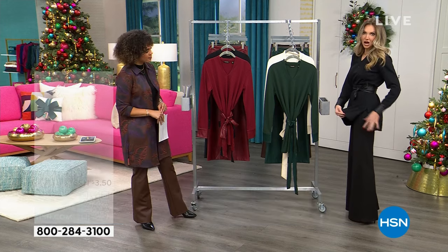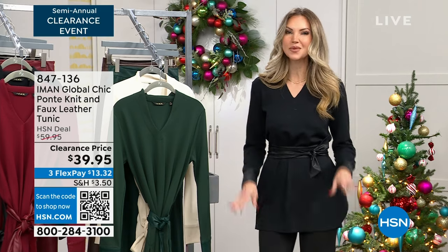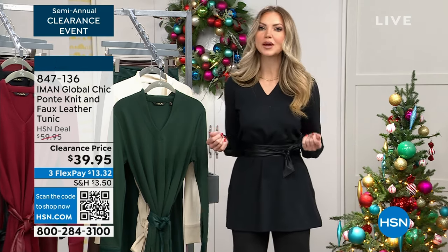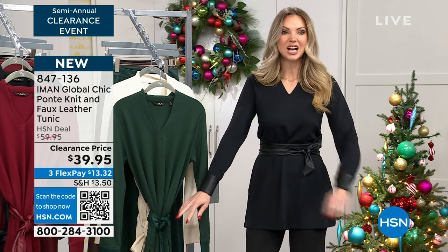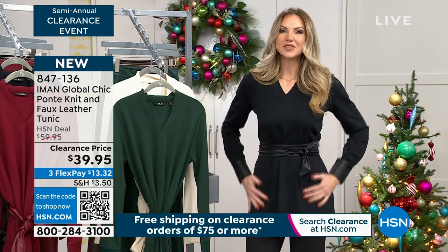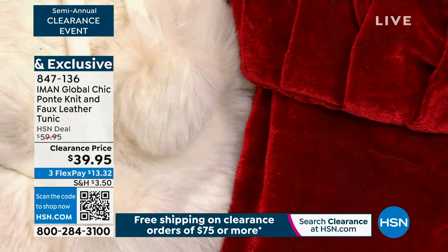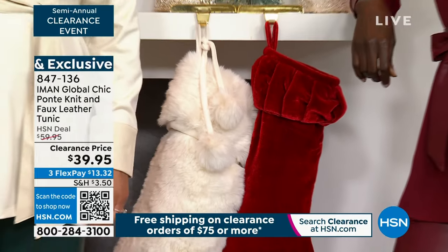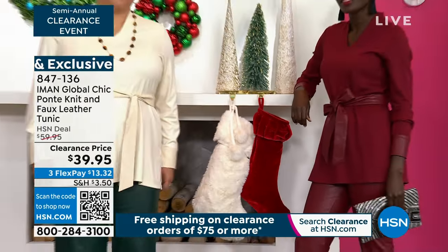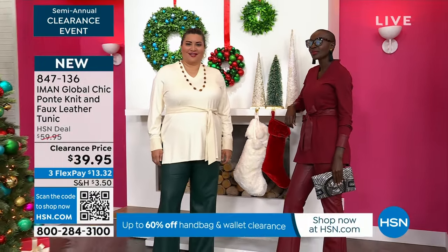It's got great side slits here, which means that I have great movement. I'm not restricted. I'm not confined in any way. It just drapes beautifully. I'm in my true size. It's an extra small, and you can see that it's not super tight on me. I've just got movement. And it's so elegant. It is a great modern silhouette because you've got the beautiful V-neck, which we love because that means we can show off all our beautiful Christmas jewelry that we're getting this year, right, ladies? Yes, absolutely. It looks really, really great.